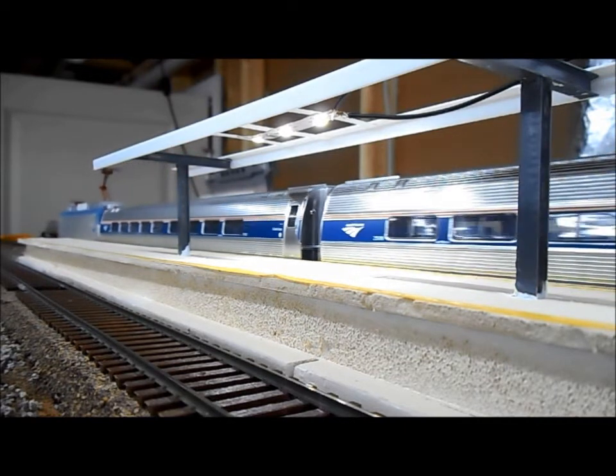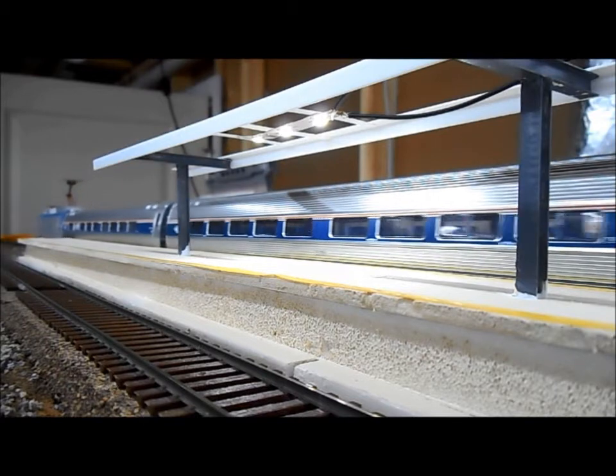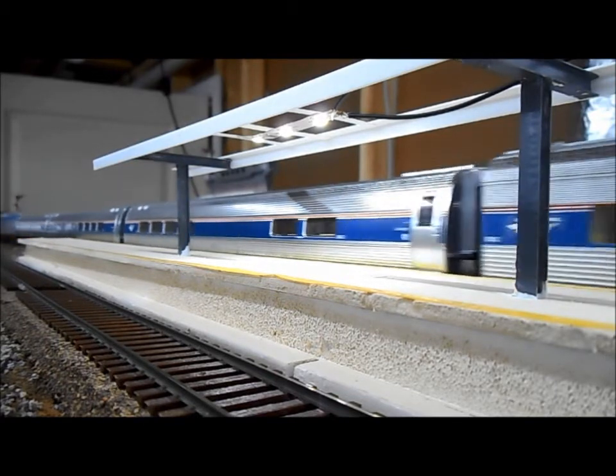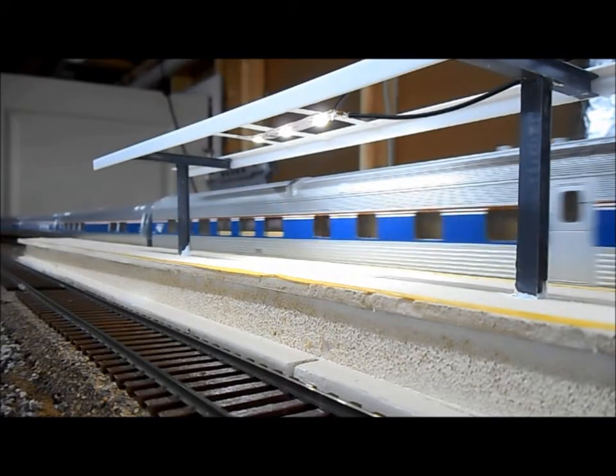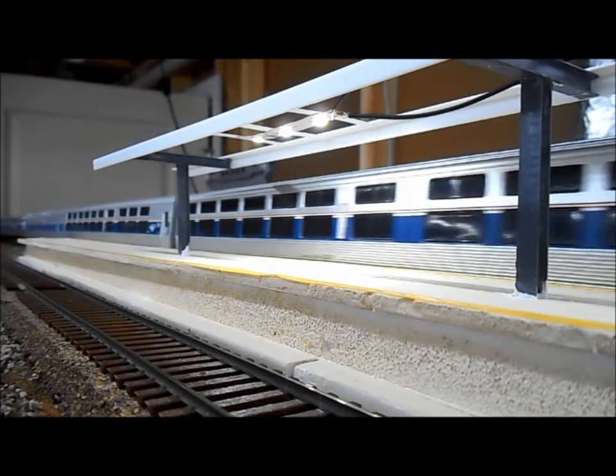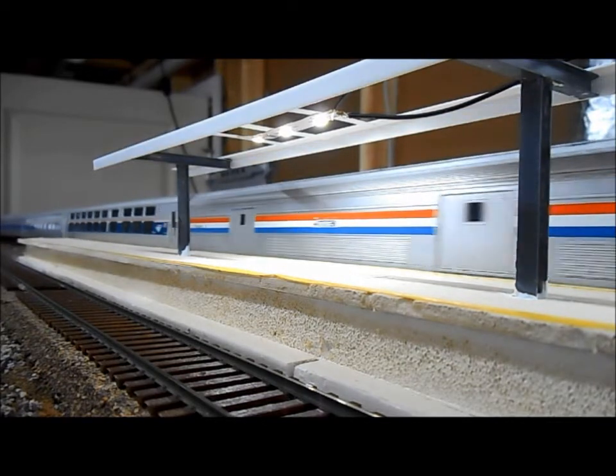We continue to wait trackside before the computer sends the command to the train that it is clear to depart the station. Without any manual intervention, the electric locomotive throttles up to 30 miles per hour as it clears the station. The next station stop for this train will be Baltimore, Maryland in less than an hour.